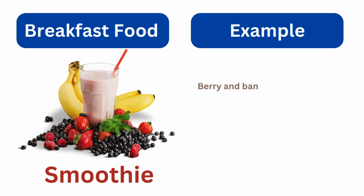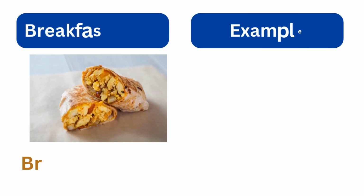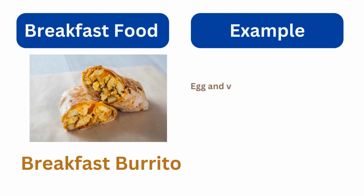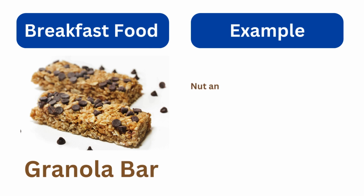Smoothie. Berry and banana smoothie with almond milk. Breakfast burrito. Egg and vegetable breakfast burrito with salsa. Granola bar. Nut and fruit granola bar for a quick bite.